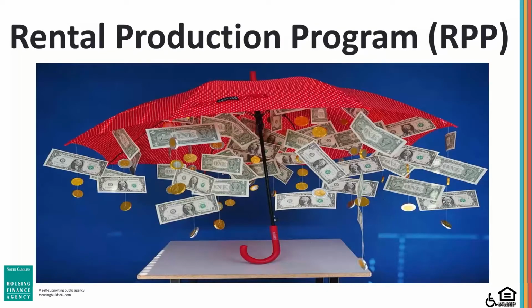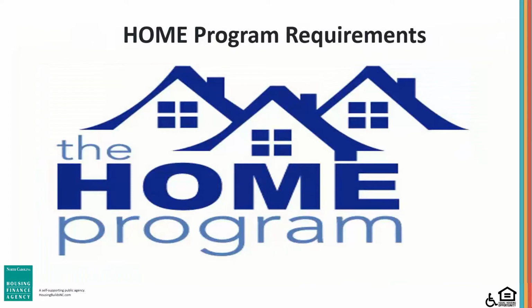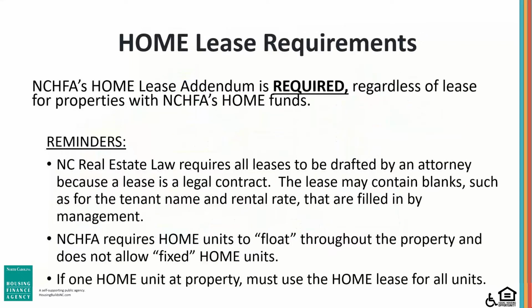Now we're going to talk about the rental production program, often referred to as the RPP program. If you have a loan from our agency, it's part of the RPP program. One of the sources of funds that we use are HOME funds. If you have a HOME loan from us, you do have to get your lease approved by the Housing Finance Agency. A few reminders are, of course, North Carolina real estate law requires leases to be drafted by an attorney because it's a legal contract.